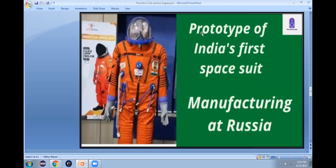Now let's talk about the outfit that the astronauts are going to wear when they go into space. This orange colored prototype suit was developed over the past 2 years at Vikram Sarabhai Space Center at Thiruvananthapuram. So it took 2 years to develop this spacesuit. The manufacturing of this suit is going to take place in Russia, at the Russian research and development enterprise called Zvezda. So that particular organization is going to do the manufacturing, and it is located in Russia.